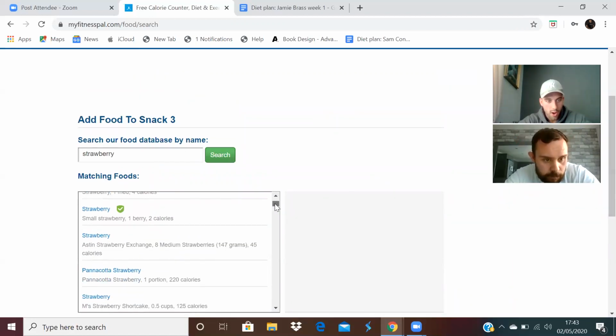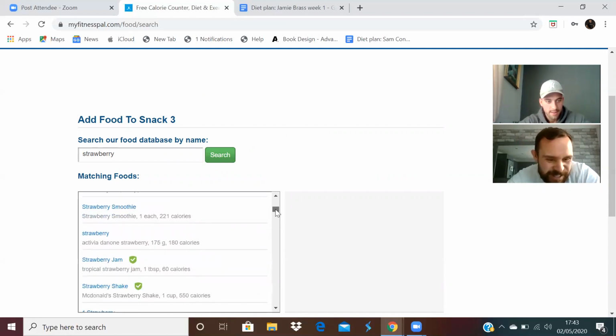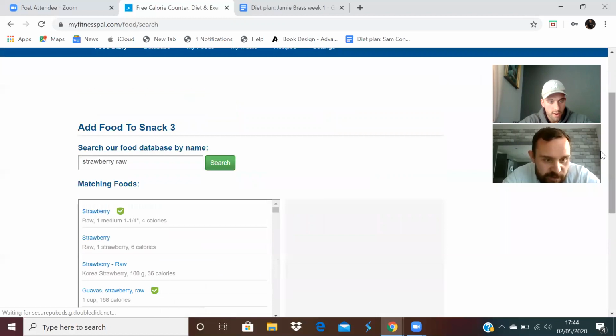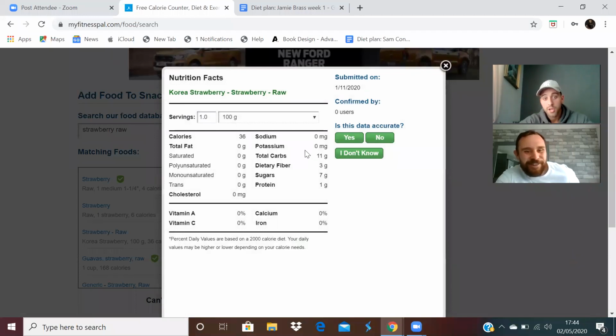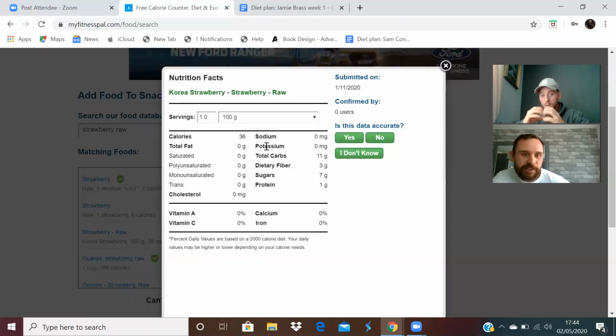I hate it when they put like halves and things like that. It's like, I want to know the weight. That's it. Strawberry raw. Raw normally does the trick on MyFitnessPal. 100 grams of strawberry, Korea strawberry. I'm not sure what a Korea strawberry is, but we're going to use it. There you go, 11 grams of carbs per 100. It's literally nothing. 36 calories. So a 100 gram serving of strawberries, which would be a decent bowl, is 36 calories. You know how good that is for dieting.